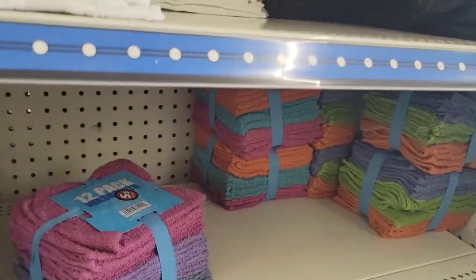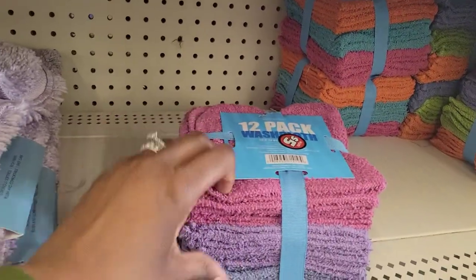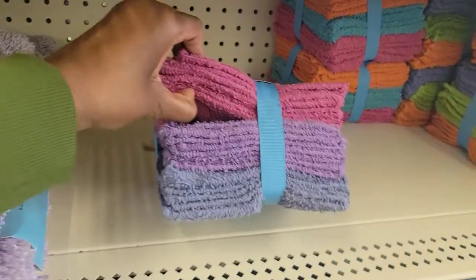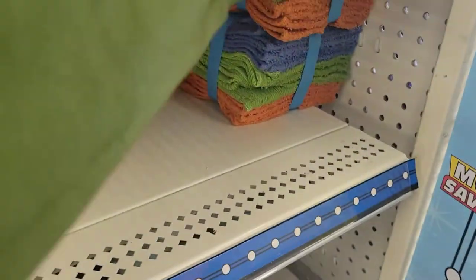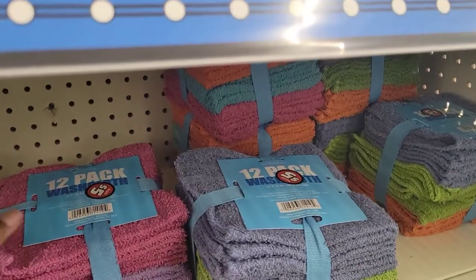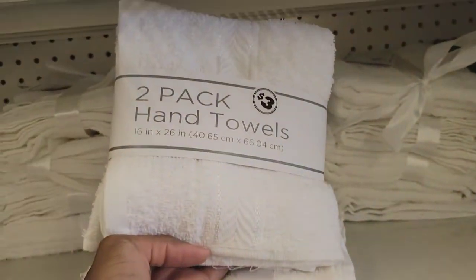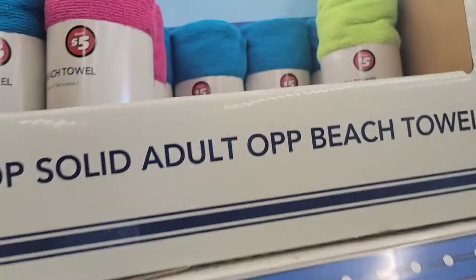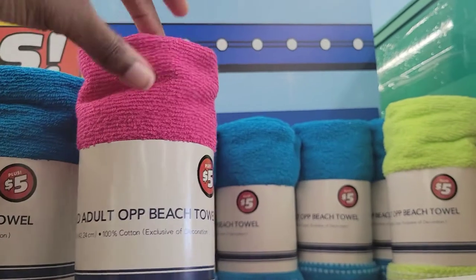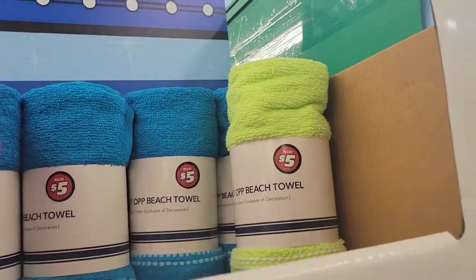I was looking for some more washcloths. These are $5, but these aren't the softest. But if you're looking for some, they have a 12 pack here in this color and this color. Those are $5. Then they have 2 pack of hand towels for $3. And the white and the black. Then they have beach towels for $5. And the pink, the blue, and the lime green.